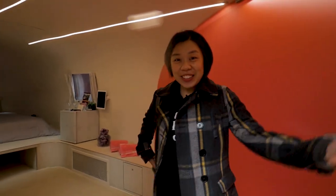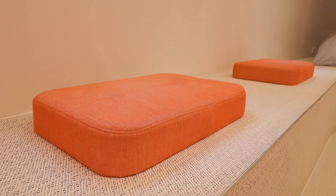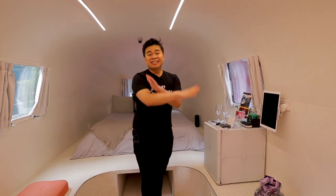Welcome to our Airstream! So guys, Peter is going to give you the room tour, so I'm going to pass it on to him to explain the cabin. Guys, welcome to our Airstream. This is one of the 6 Airstreams available in NOTEL. As Oni has mentioned before, this is a hybrid, a combination between Airbnb and a hotel. The experience is certainly what you are paying for.